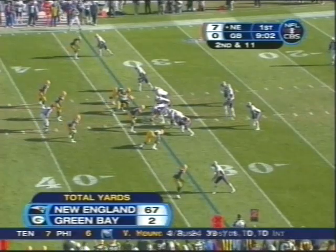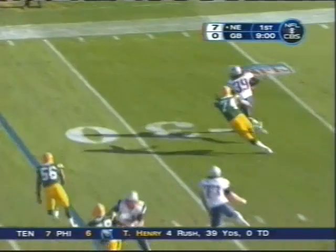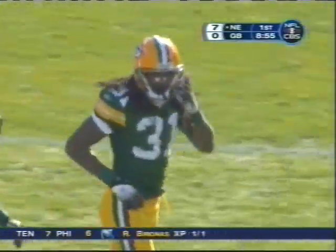This Green Bay defense has registered 31 sacks this year. Brady throws far side of the field, and that is Maroney, and Maroney wrestled out of bounds at about the 35-yard line. Time for another update from New York.